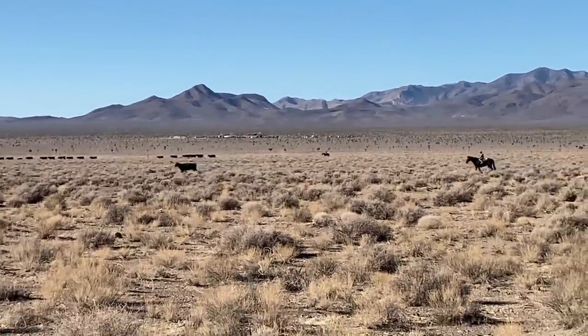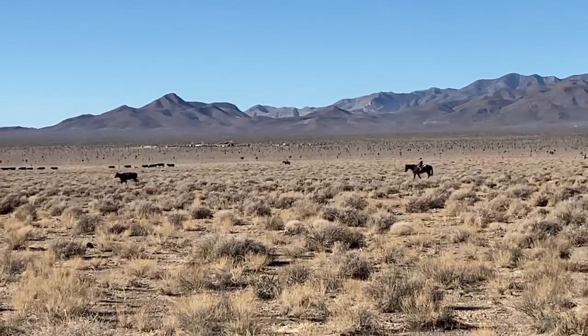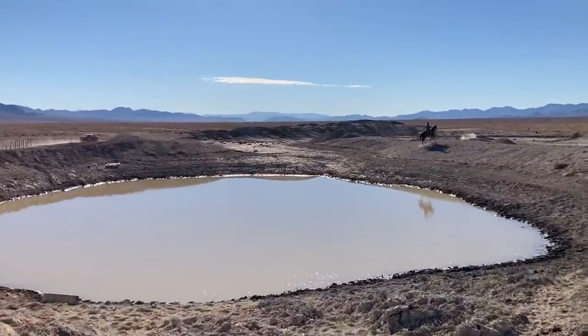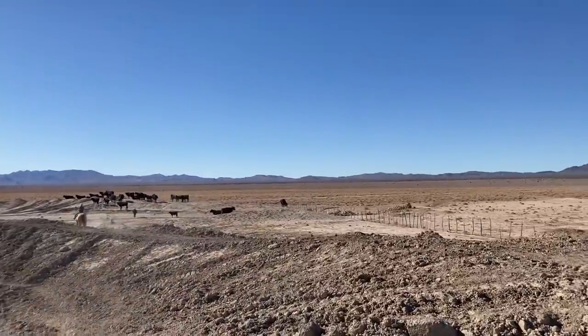You can see the house in the distance right there. One thing I've learned since we've been in this big open valley is that the distance can be deceiving. You can see something and think it's just right over there, but it's a lot farther than it looks.